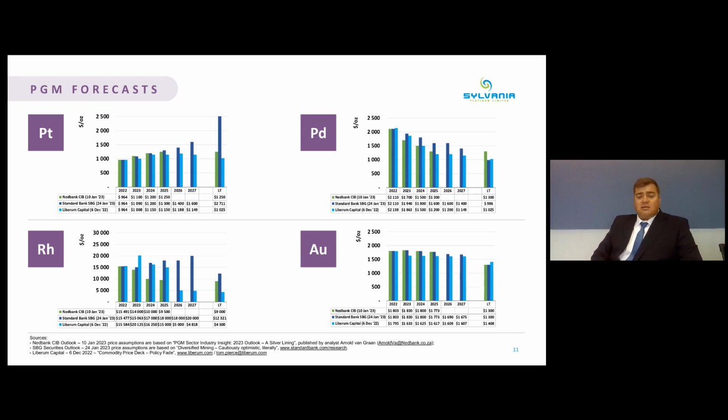Maybe the one worth pointing out, and a lot of people ask, why is the platinum from Standard Bank increasing significantly? And that is largely due to the view on the supply and demand side. On the demand side, they have quite an aggressive outlook on the role platinum will play in the hydrogen economy, hydrogen fuel cells, and going forward, and at the rate the uptake will happen. And on the supply side, they are more concerned than the other institutions in terms of the impacts that power in South Africa might have on supply. South Africa being the largest producer of platinum and rhodium in the world. And you can see that the platinum and palladium outlook are higher than the other institutions in that regard.